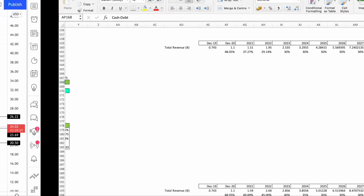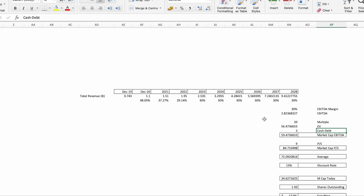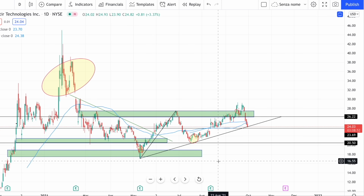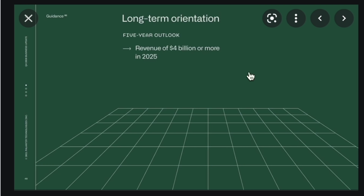What do I mean by that? And this is why I actually want to update you on the fundamental valuation, trying to see what prices I am watching for the long term. When it comes to Palantir, basically what we have today, let's forget about all the potential and stuff. What do we have today? We have the long-term orientation. They gave 2025 a revenue of 4 billion or more.